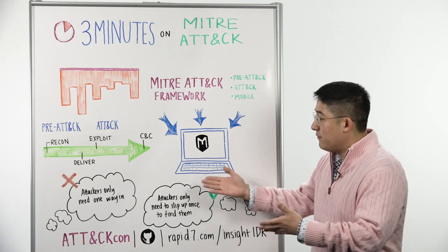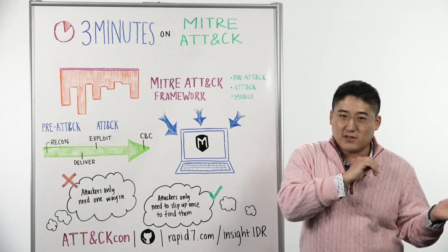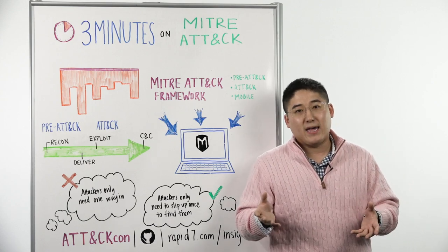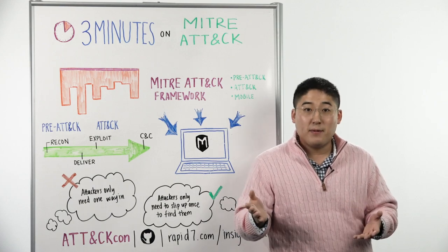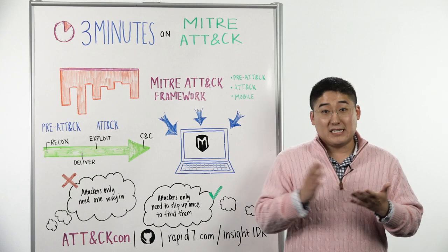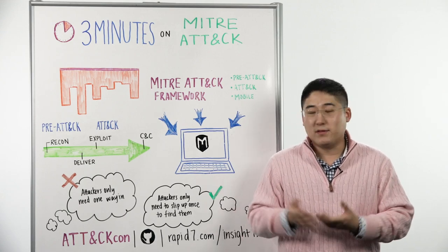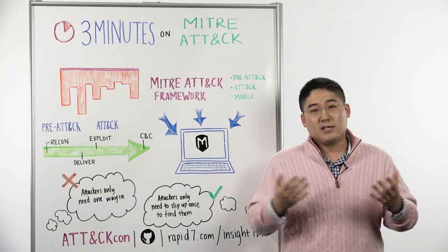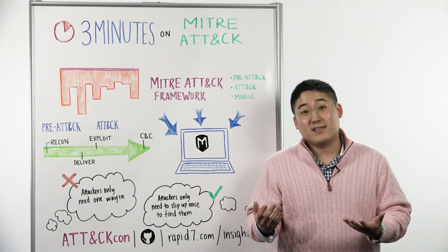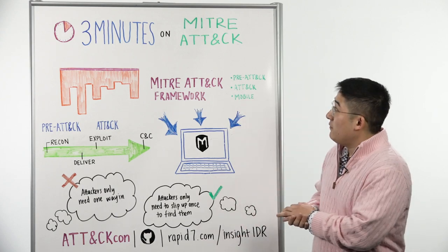So instead of thinking an attacker only needs to be right once to successfully get in and breach a company, we can flip it on its head: the attacker only needs to slip up or get detected once for the blue team to detect, contain, and ultimately eradicate that threat from the environment. This community-led initiative is really shedding a ton of great visibility into confirmed attack techniques that adversaries are using every day. So that's a brief overview of MITRE.